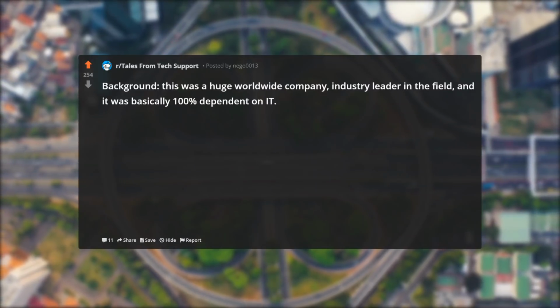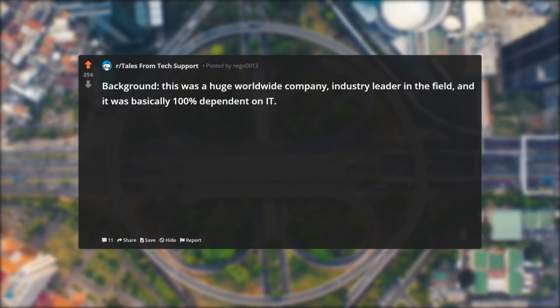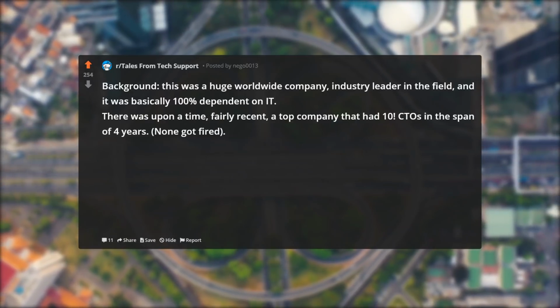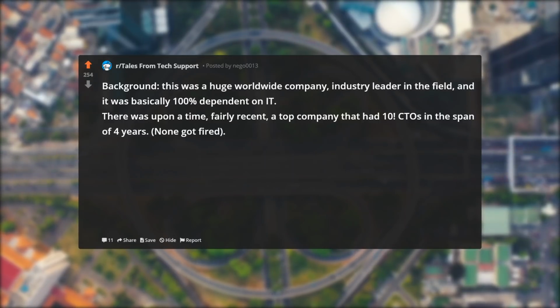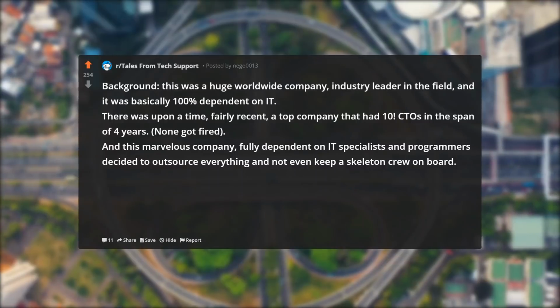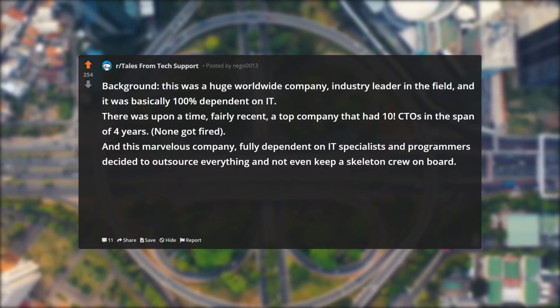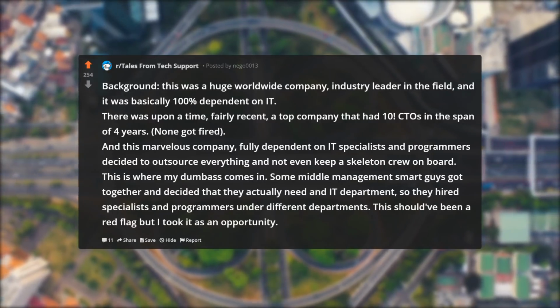Background: this was a huge worldwide company, industry leader in the field, and it was basically 100% dependent on IT. There was once upon a time, fairly recent, a top company that had 10 CTOs in the span of 4 years. None got fired. And this marvelous company, fully dependent on IT specialists and programmers, decided to outsource everything and not even keep a skeleton crew on board. This is where my dumbass comes in.